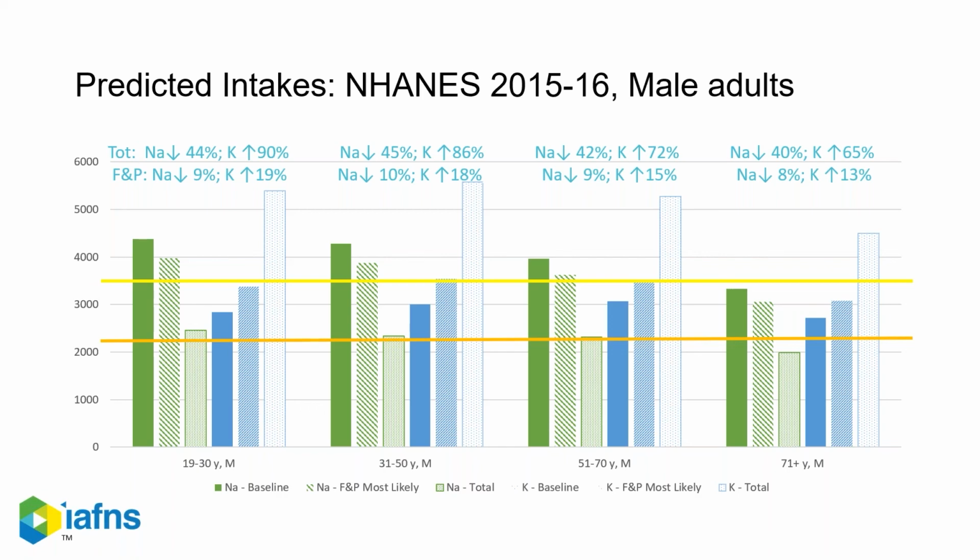In the total replacement scenarios, sodium intake was predicted to decline 44 to 45% among young men, 42% for men 51 to 70 years, and 40% for men 71 and older. The concurrent increases in predicted potassium intake range from 90 to 65%. Again, these are not realistic scenarios. In the feasible and practical replacement scenarios, sodium was predicted to decline between 8 and 10%, while potassium intake increased 13 to 19%. In the feasible and practical scenarios, sodium intake remains above the 2,300 milligram target.